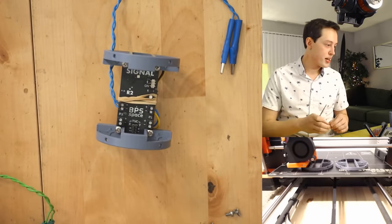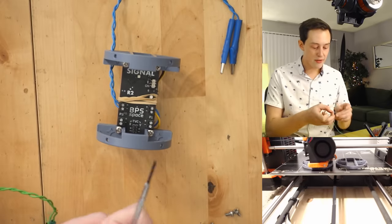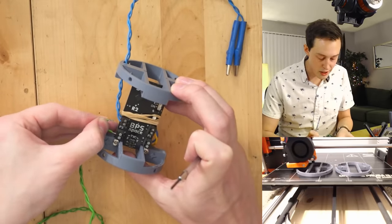Joe, are you making a jet engine for the secret project? No, I am not. That was a plan for a short period of time, and then I decided based on several factors that the jet engine was not the right choice.